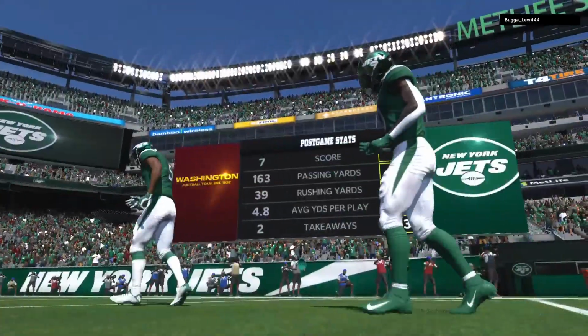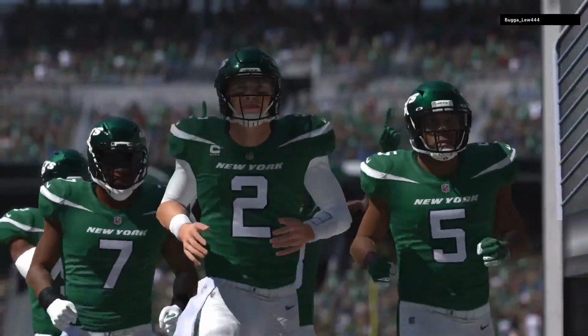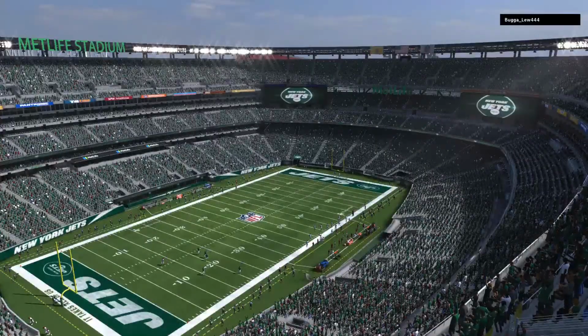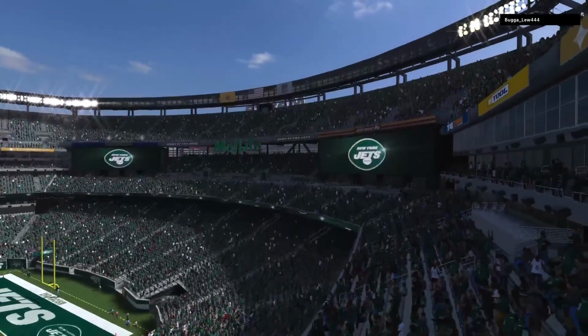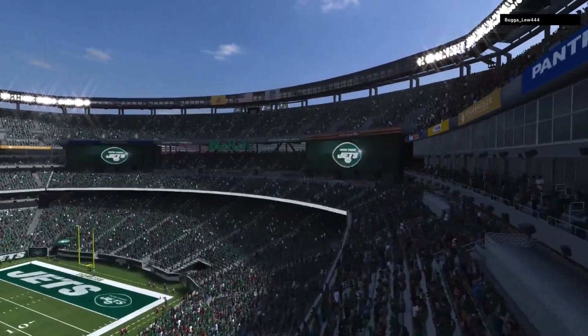So for the Jets, they move back over 500 at 3-2 now on the year. And they'll get to stay put for a few days as they'll host the Buffalo Bills next week. Meanwhile, for Washington, the loss will move them back to 3-2 on the year. And they'll look to get back in the winning column next week as they head to Philly to face off with the Eagles.